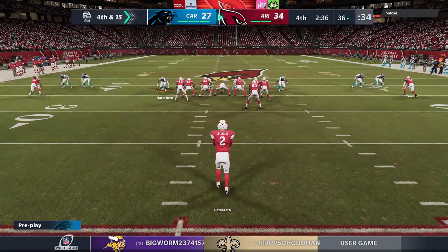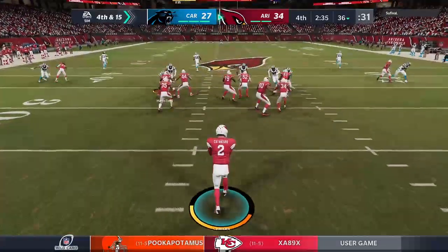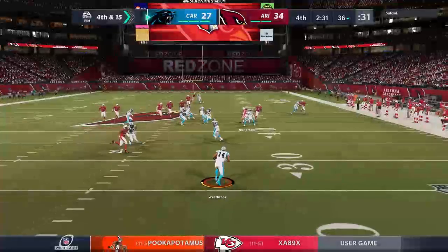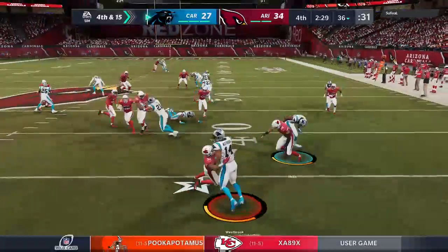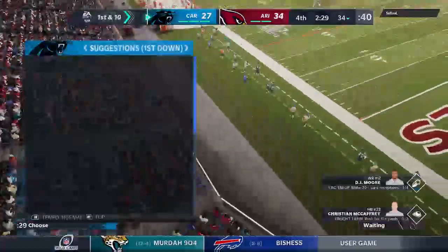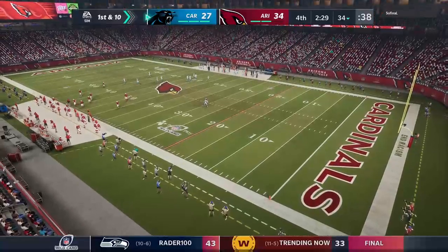Here comes the Cardinals punter now as he's on to kick it away. He's averaging just under 50 yards a punt as he gets this away. Only 29 yards on the punt there. Definitely not his best. And the offense will take over with a new set of downs.